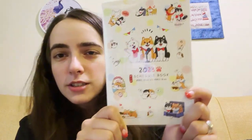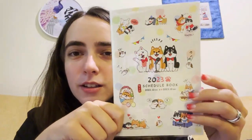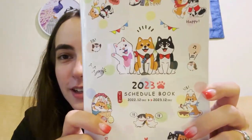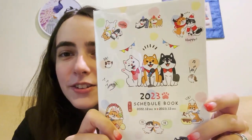First off, I wanted to show you guys my new planner that I got for my cross stitching. Here it is. This is my 2023 cross stitch journal. It's going to be how I keep track of everything. Got little Shebas on it and other little animals.